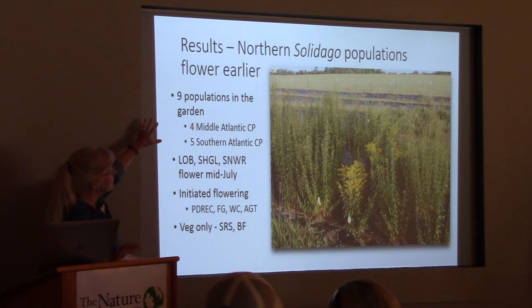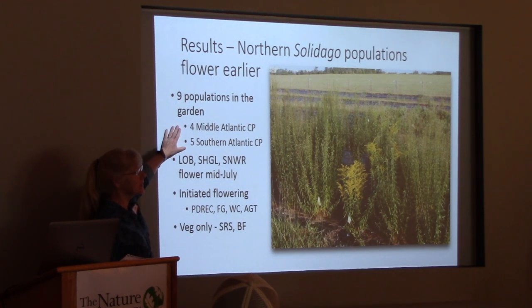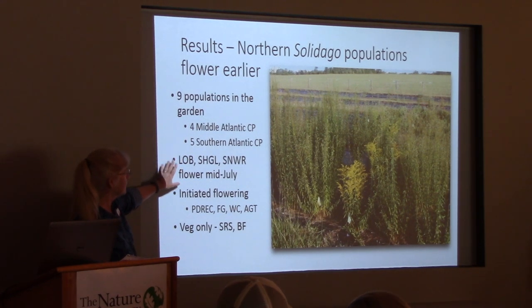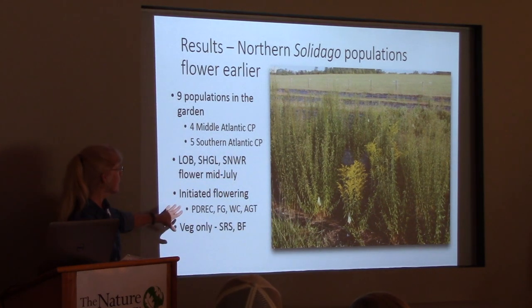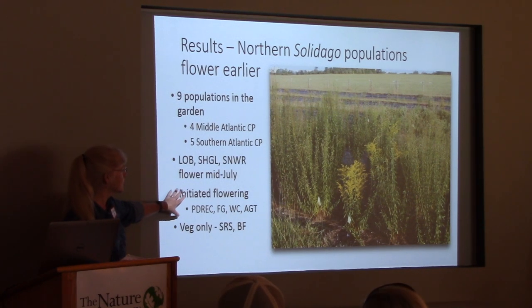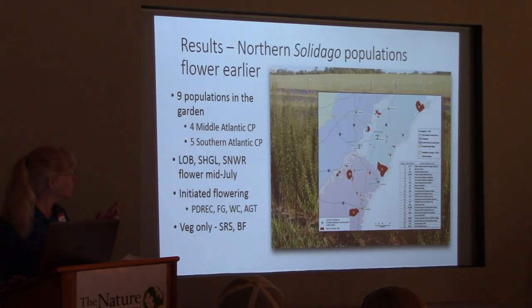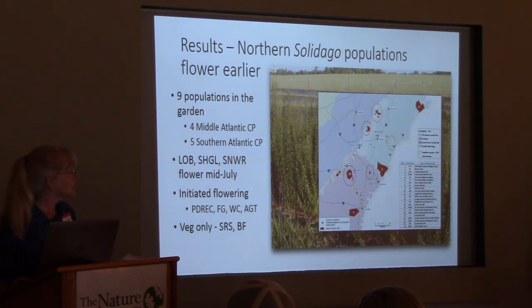We looked at the phenology of Solidago, and in this particular study garden there were 9 populations represented, 4 from the north and 5 from the south. We found that 3 of the populations started to flower in mid-July. This is a picture in July that shows one of the populations beginning to flower while everything else is green. At that same time, some of the populations were vegetation only, and others in the middle were starting to show buds turning yellow, sort of developmental. What we found is that the advanced populations were all the northern populations. The least advanced were all the southern populations, and the ones in the middle were the ones in the middle.